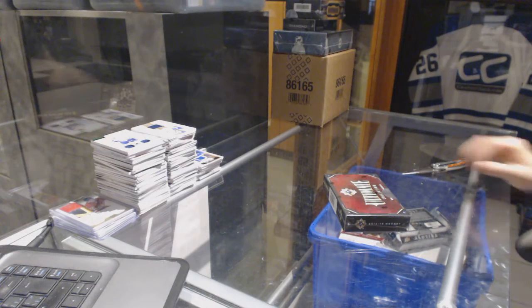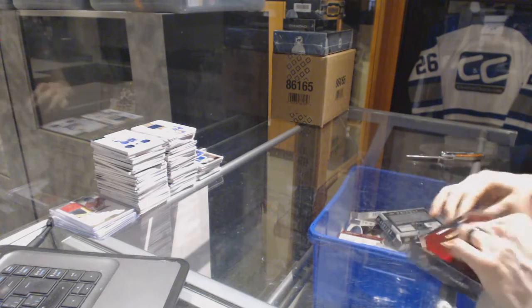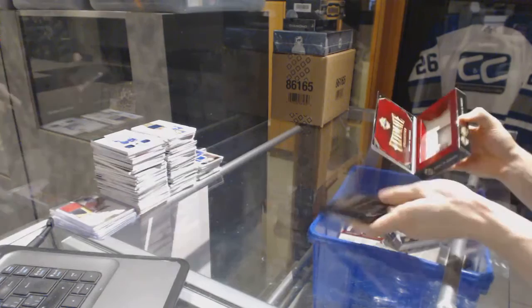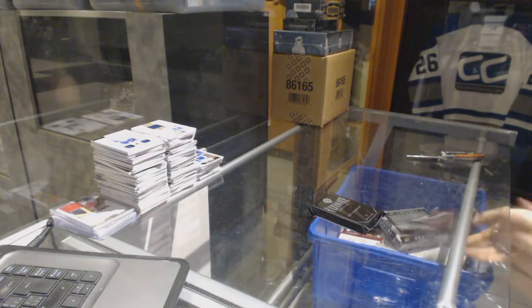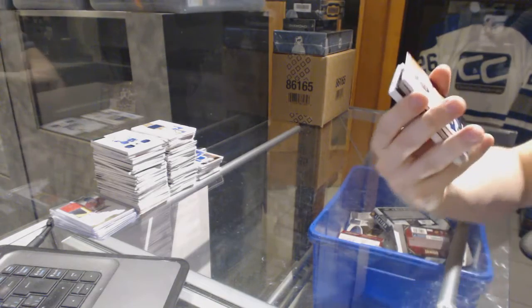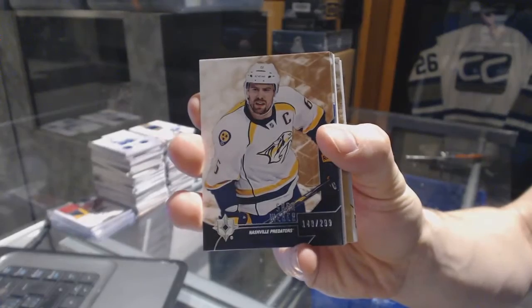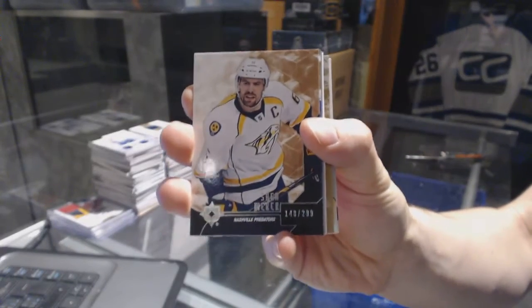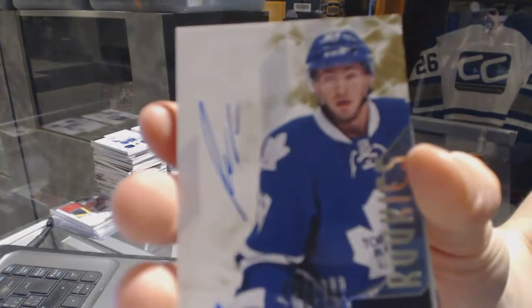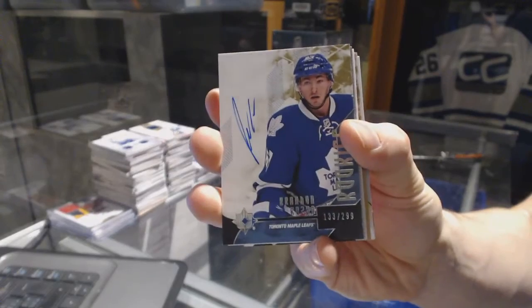Continuing on, CNC group break number 6884, we're on to the 14-15 Upper Deck Ultimate and 12-13 Panini Prime. Starting with the Ultimate. We've got a base card numbered to 299 for the Nashville Predators, Shea Weber. We've got a rookie autograph numbered to 299 for the Toronto Maple Leafs, Brandon Cozen.